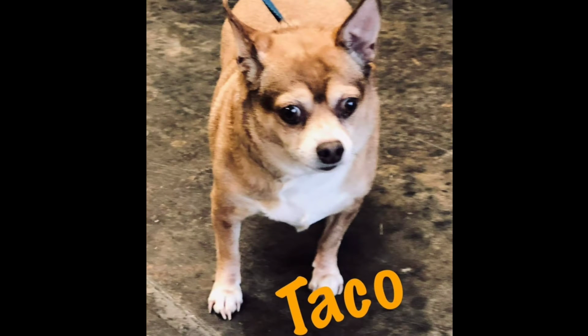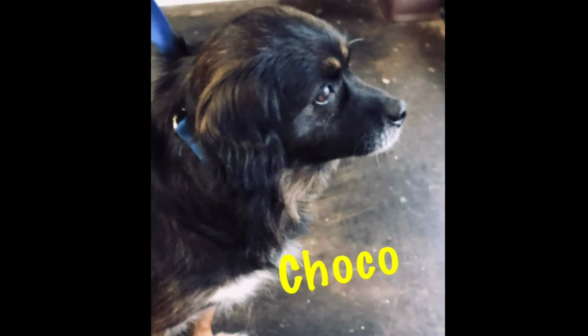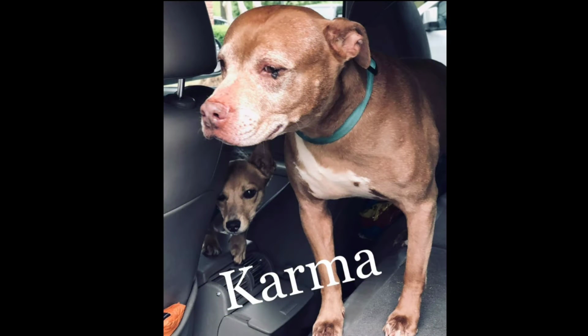We'll go from there. Have two more new dogs, Choco and Taco, some Chihuahua mixes. And again, I don't know much about them, but they're up for adoption. This is Rocket. He's one of the other new guys we got recently. Then you have Karma. She did her freedom ride recently.